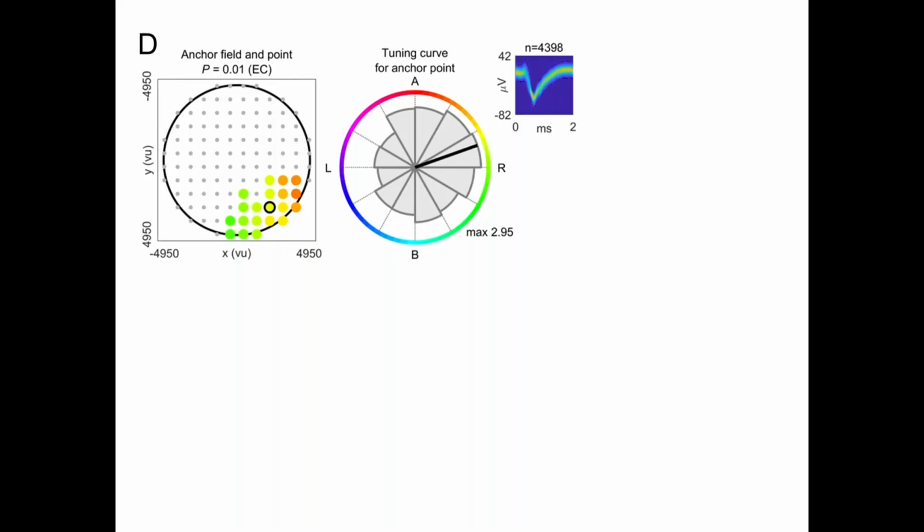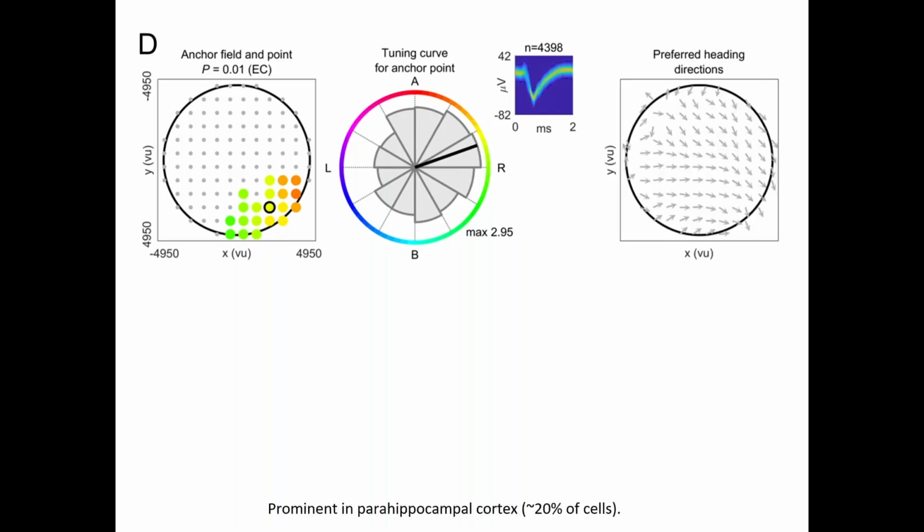So this is one example, an overhead map of the arena. The anchor field of this neuron, the landmark in the environment where the cell activates, is over here. And this neuron tends to activate when this location is a little bit ahead and a little bit to the right of where I'm pointing. These arrows show, for different locations in the environment, the direction where the cell is most active. The fact that these lines are curving is what makes these kinds of representations very different from classical head direction cells that have been seen before in rats.